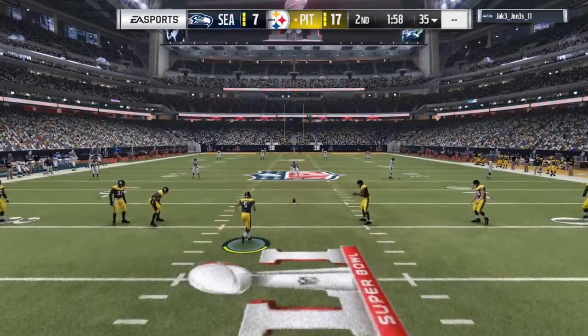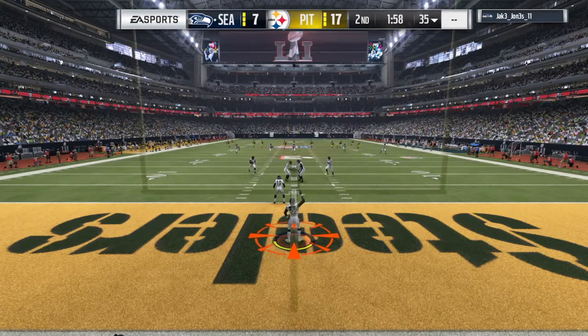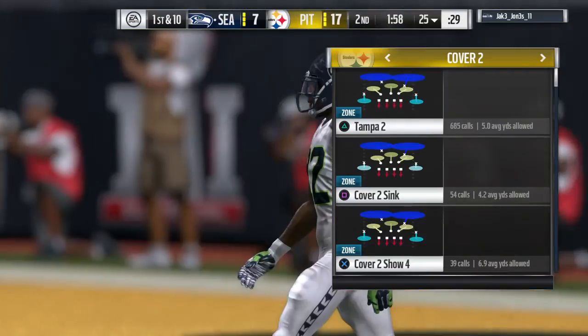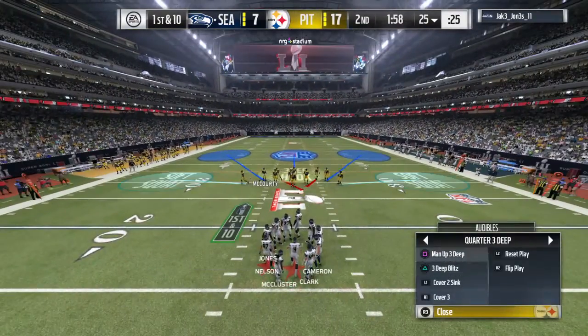Here's the Steelers' kick team as they'll boot this one away. Here come the Seahawks now, set to take over on offense. And they're going to need another score.